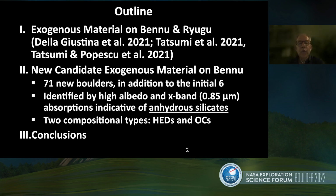And so we have new candidate exogenous material on Bennu: 71 new boulders, in addition to the 6 that had already been identified by Della Giustina et al. And we identified them by both high albedo and an absorption in the X band, which is at 0.85 microns, indicative of anhydrous silicates. And we conclude that there are 2 types of compositions that are mixed in with the average Bennu composition. One would be HEDs, in other words, Vesta materials, and the other one would be ordinary chondrites. And then I'll give you the conclusions.